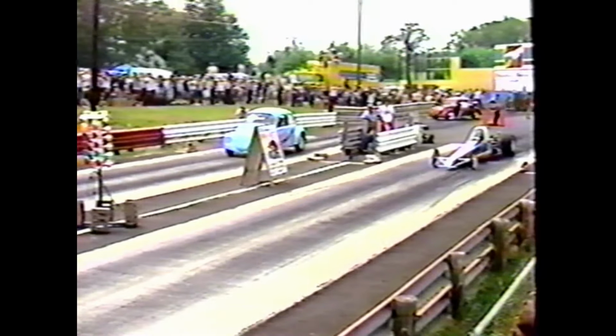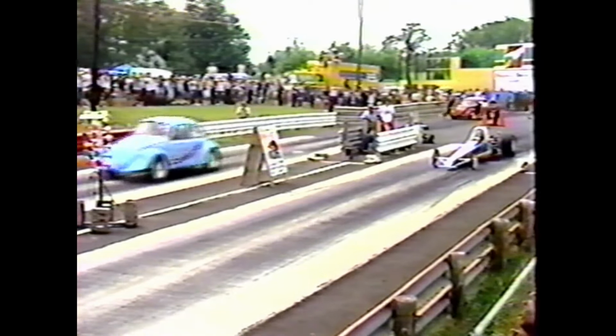Mark Harrington up next against Joe Langlois. Harrington dialed in a 6.20. Langlois dialed in a 7.41. Langlois in the spectator lane, Harrington on the tower side. Langlois away first. Let's see if he's going to be able to hold on to it. Langlois red lights on the starting line. Mark Harrington, your winner, 6.58 to a losing 7.44 red light for Joe Langlois.